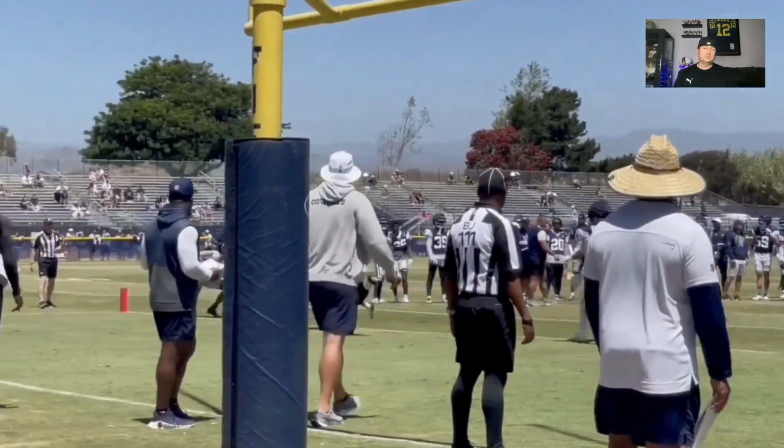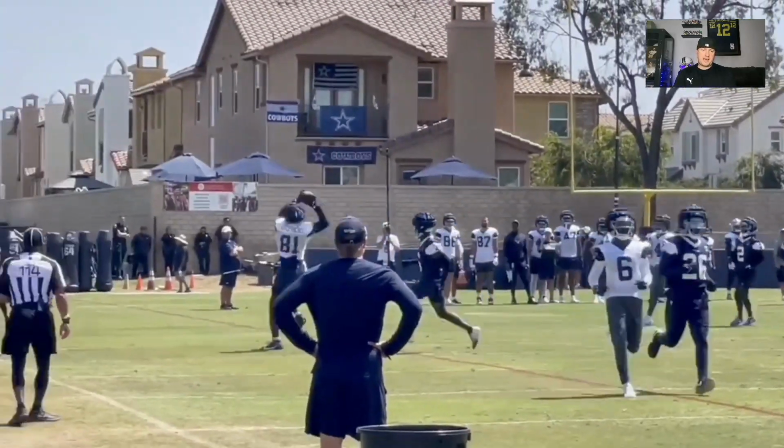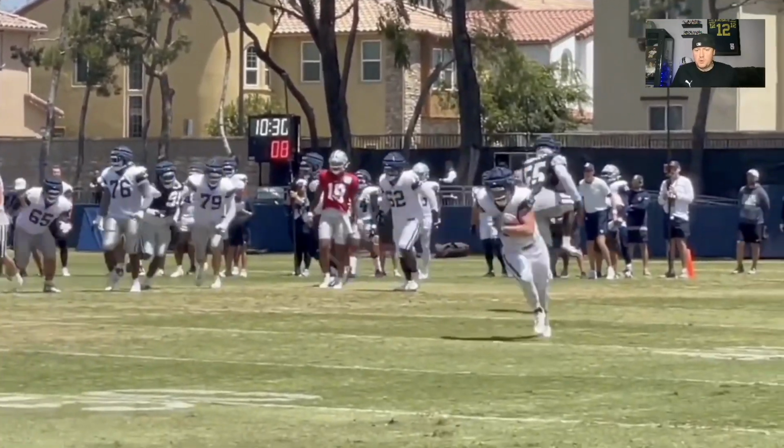We're on the go. There we are. That mobility, something else. He's also strong at contact. There we go, getting the ball out there. Not too shabby. Here we go, another one. Boom, over the middle.